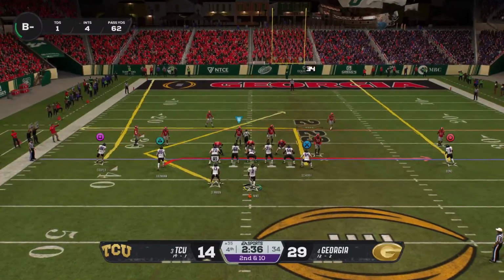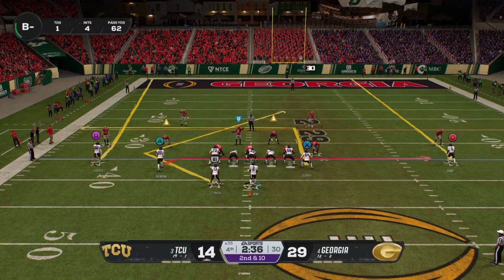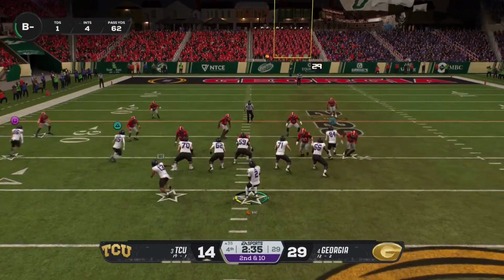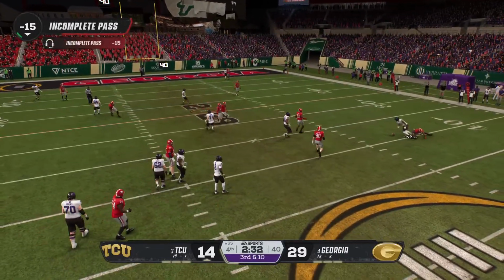Continue to struggle throwing the football. You know, whether it's been running the wrong route, the quarterback not being accurate, the offensive line not doing their job. It's been a collective effort, and it's a big reason why they're trailing now in this game.